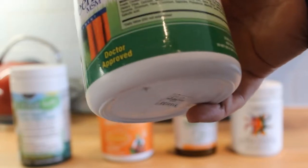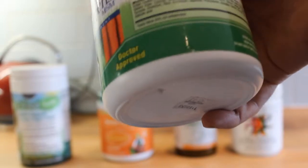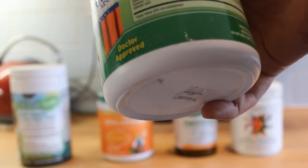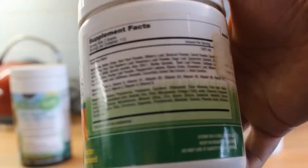It also says it contains vitamins here, vitamin A, vitamin B, vitamin B1, vitamin B2, lots of other things in there, and it's also got a lot of minerals as well. So it's got magnesium, phosphorus, potassium. And I'll take photos of all these at the end so you can see exactly what's inside them.